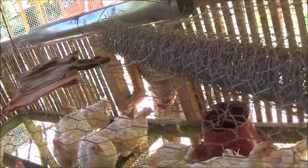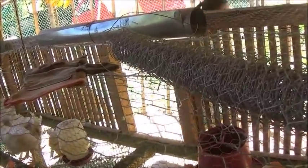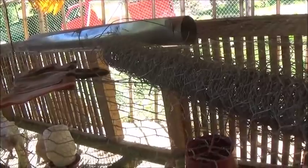That's a male right there, love. Yep. If they've got the big comb on the top, the big red part, that's a male.